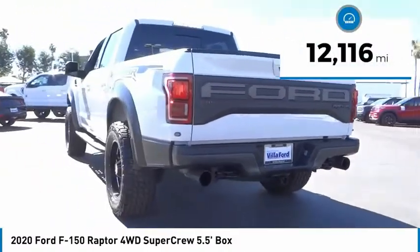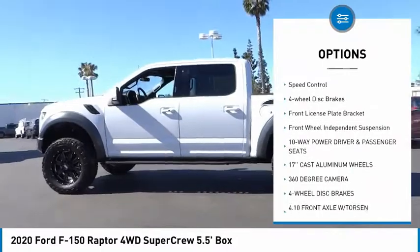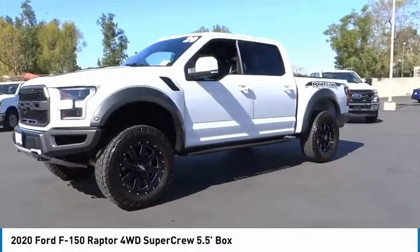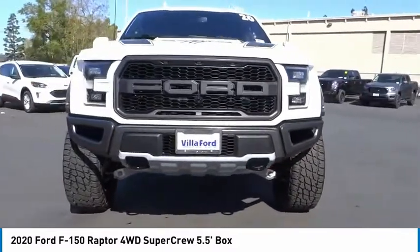Here are some of this vehicle's great options: electronic stability control, alloy wheels, brake assist, traction control, rear step bumper, remote keyless entry, speed control, four-wheel disc brakes, front license plate bracket, front wheel independent suspension. Come take a test drive today.